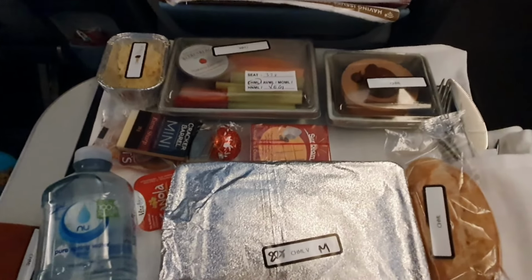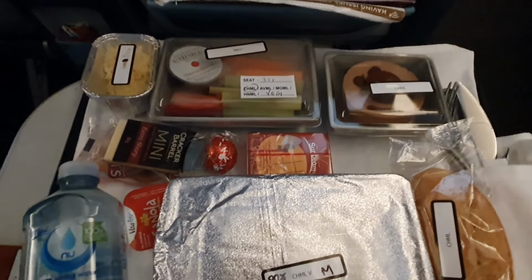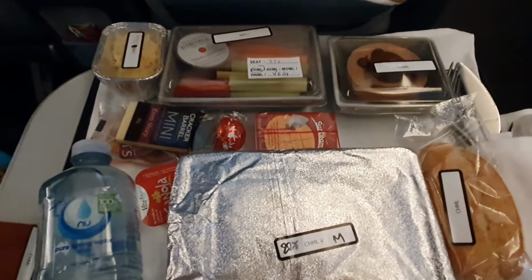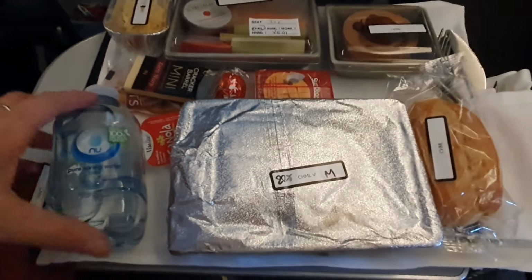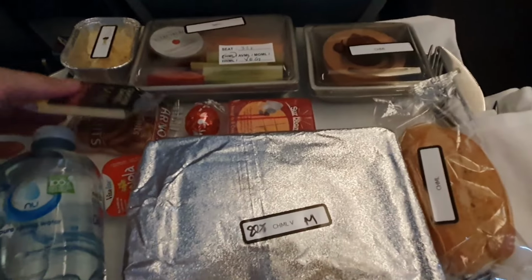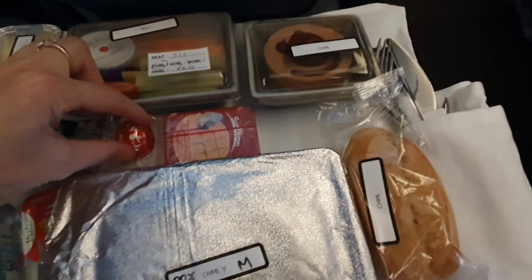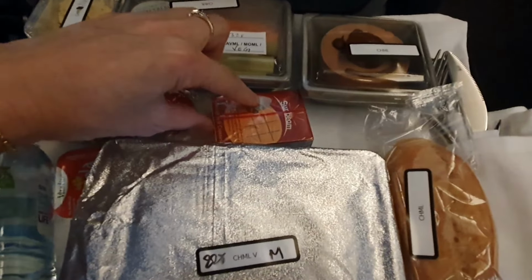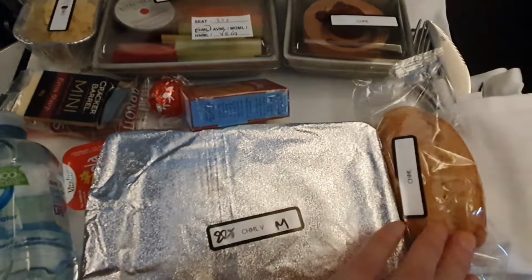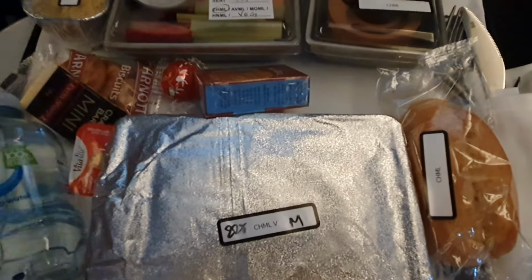Okay, so Singapore Airlines offers meals that you can pre-order as long as it's up to 24 hours before you take off or before the flight departs. So I ordered the child's meal for my daughter and this is how it comes. Small bottle of water, cheese and crackers. There is the main meal here, a little chocolate for afterwards, some sultanas, which is a really cute thing for the kiddies. Here is the bread roll with some butter or margarine.